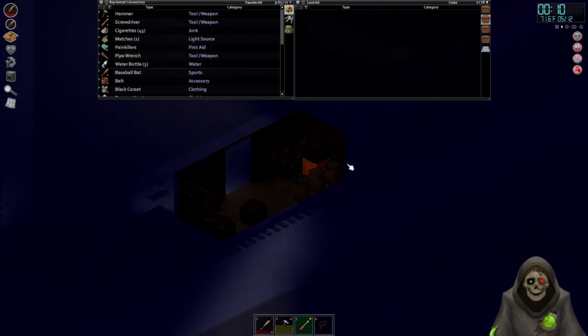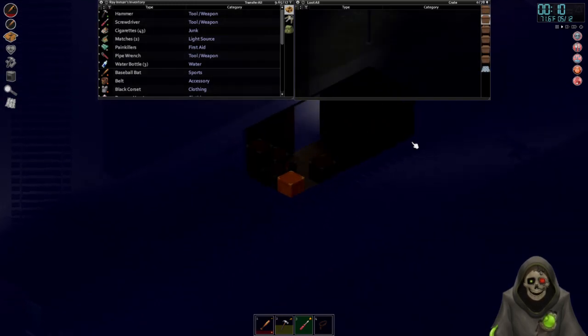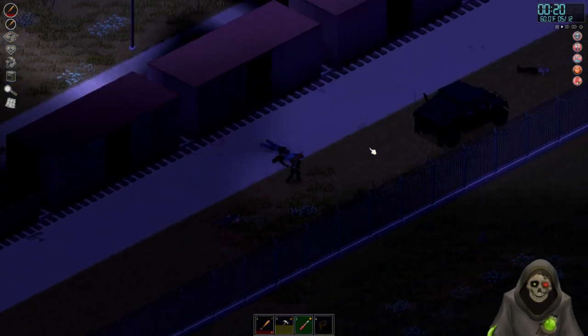Seeds, paint. That's just garbage. I'm gonna start starving here in a second if I don't get some food. I don't know why I didn't bring more.